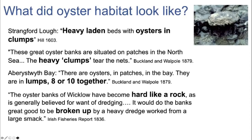There's also intriguing glimpses of some oyster habitats because, of course, all of these habitats that they're talking about before have been fished to some extent, so they're already not pristine habitats. But here's an example of one in Ireland where they talked about an area that hasn't been fished for a long time, and they talk about it becoming hard like a rock. So essentially the oysters, and maybe some other species as well, are getting knitted really closely together. And indeed, people were saying that in order to access those oysters, you would need a really heavy piece of equipment like a dredge, worked from a very large fishing vessel, to actually break up these beds. So that gives you some intriguing glimpses of what these habitats used to be like, and it's certainly not the odd individual here and there.